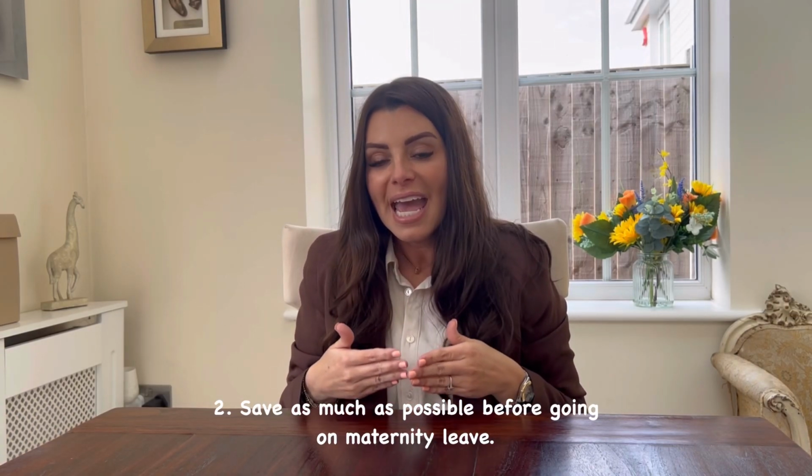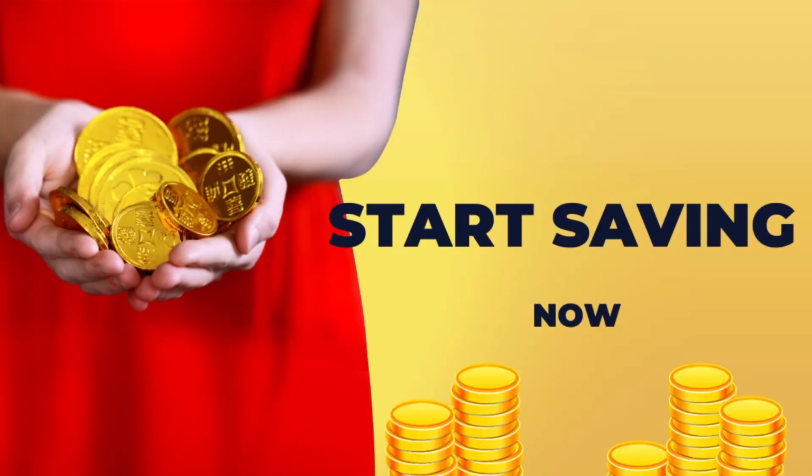Number 2, save as much money as you possibly can the minute you find out that you are pregnant. Even if that's only out of your current wages at the moment, you're putting £50 to £100 away. You are building up a float so that for when you are off work, you've got that extra bit of money to dip into.